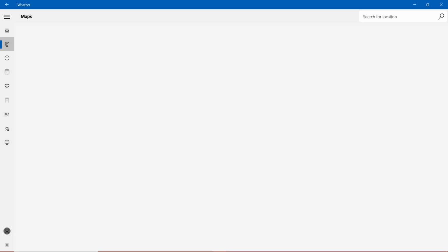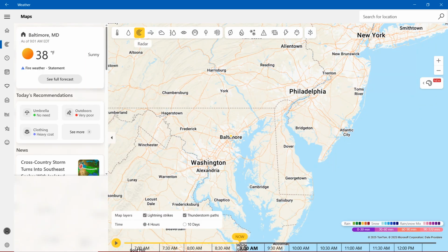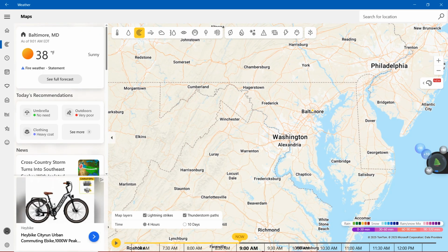Now let's go over to the HD Doppler radar. Starting off as always, the radar position. Notice, ladies and gentlemen, there is no rain. So there's no rain right here in the state of Maryland or Delaware because it's going to be sunny. We're going to skip that for today.